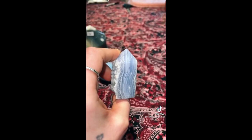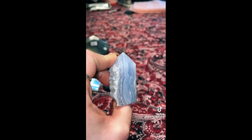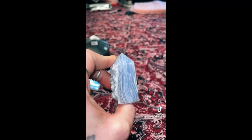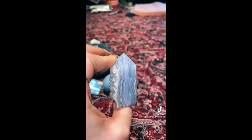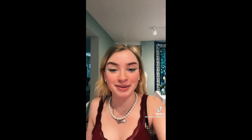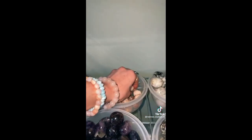In case you didn't know, blue lace agate is just blue chalcedony with quartz. So the quartz and the blue chalcedony together is what gives it the banding. So without the banding, this is just considered blue chalcedony. The more you know. Y'all can go ahead and battle in the comments about how that's pronounced. Some people say it one way, I say it another. She also got tumbled pink opal.